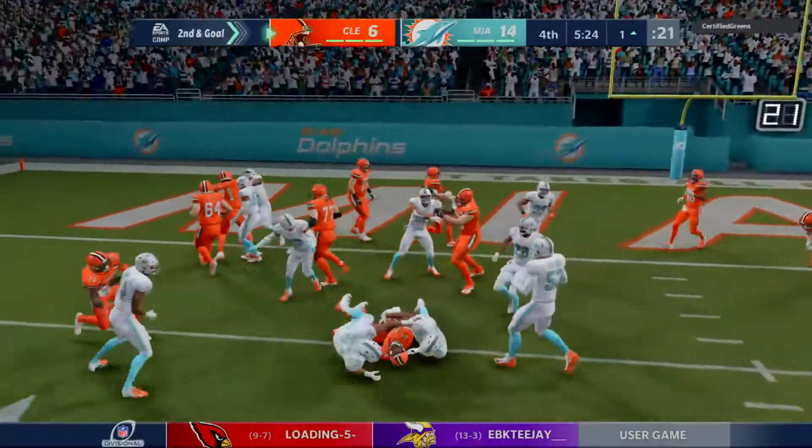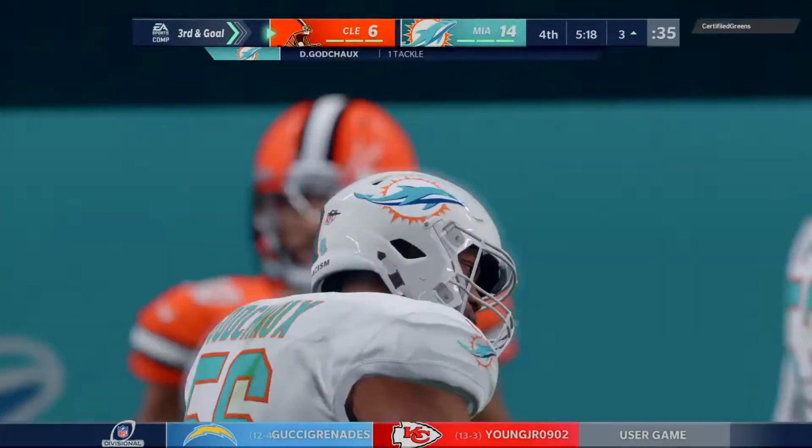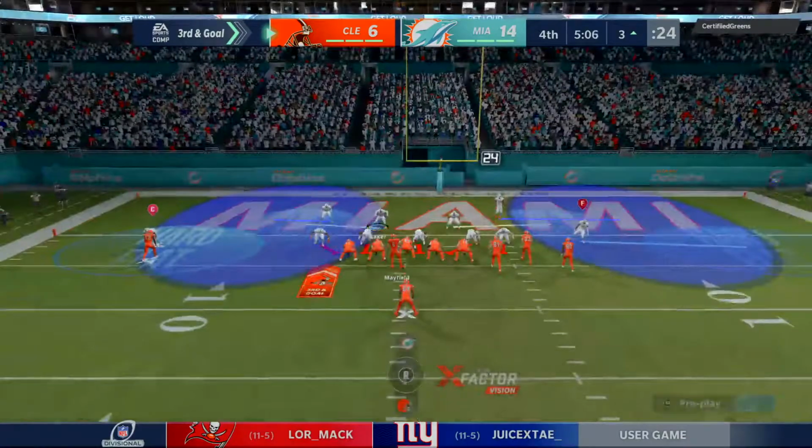They'll give it to Chubb. And maybe a measure of revenge there. He's had his way in this one, but this time they get him behind the line. It'll wind up being a loss of 2. And that'll make it 3rd and goal.